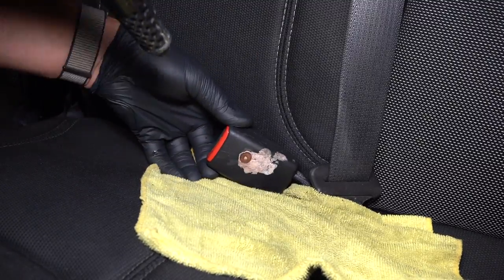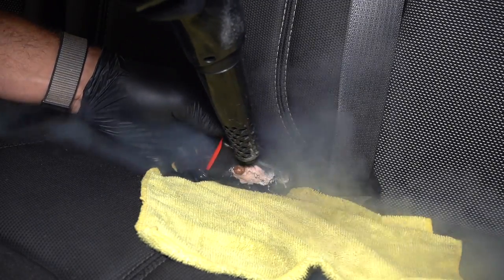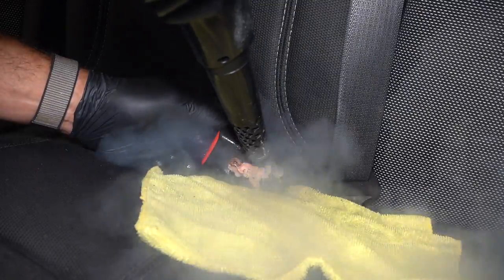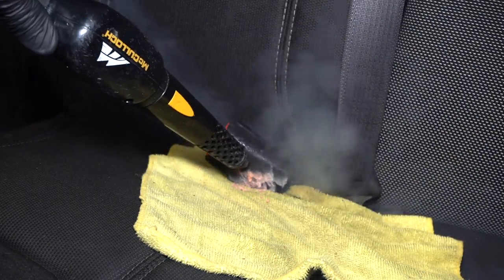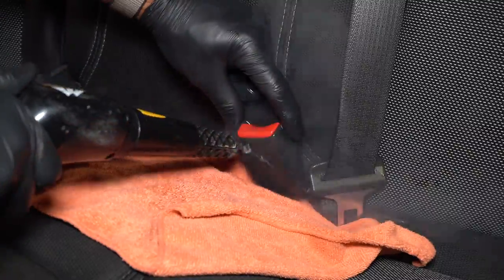Now with the steamer all warmed up, it's time to tackle this giant wad of gum in the back here, and blasting it with steam gets it melted off fairly quickly to the point where it's hot enough I can just wipe off whatever's remaining. As you can imagine, it was also all over the seat, so I used the same method there and just hit it with steam and then blot dry with a microfiber towel.